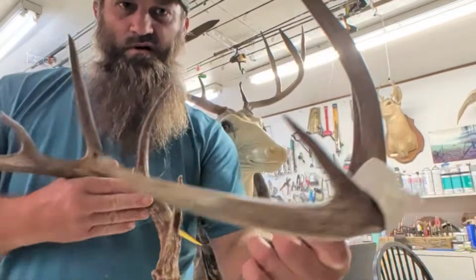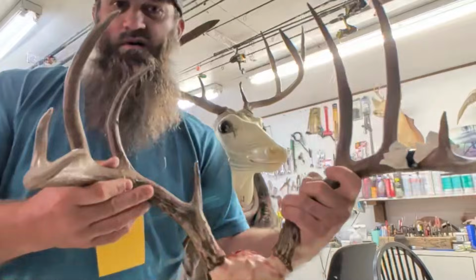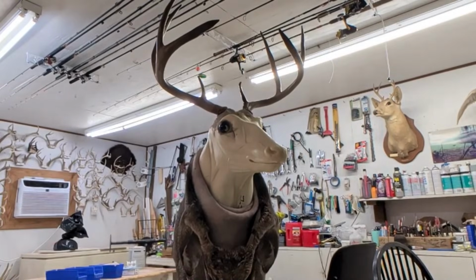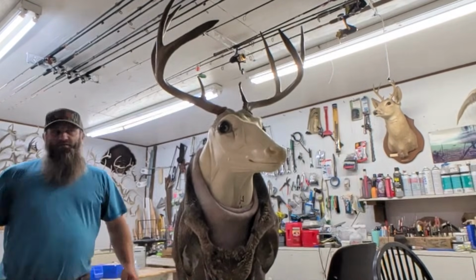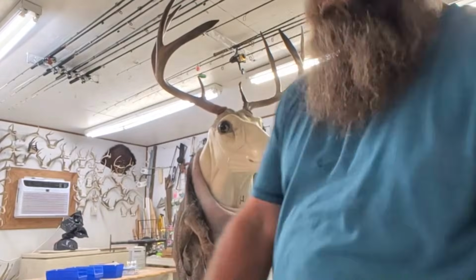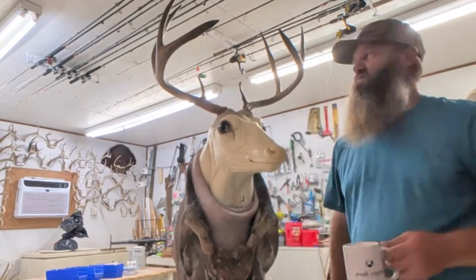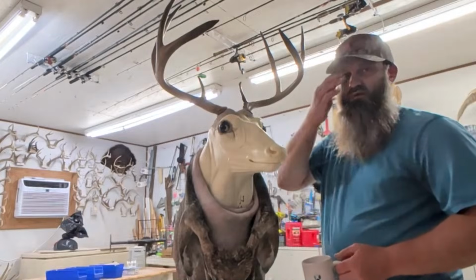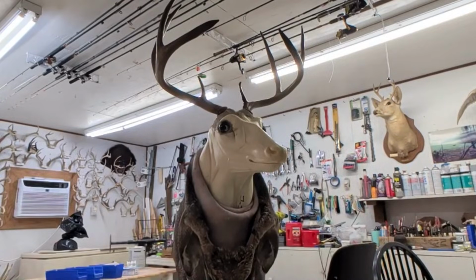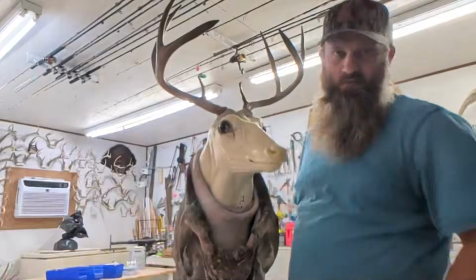If y'all got some property up north with some bigger ones on it and don't want to hunt them, just let me know. I'll come take care of that for y'all. So yeah, we're killing some. These are some nice bucks. They're not bad. Not monsters. Not like the northern bucks, but for South Arkansas, these are some pretty nice deer that we get out of our area up there. Let them go, let them grow. That's my motto.